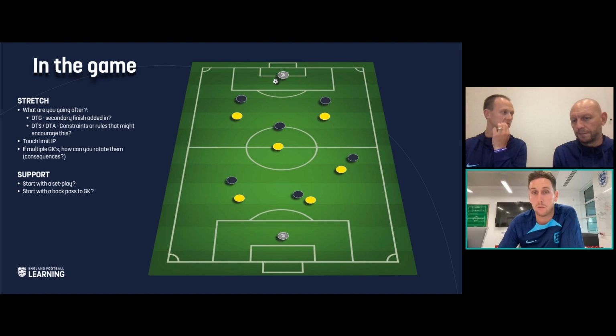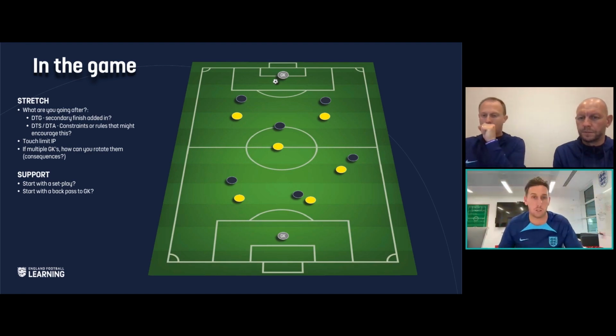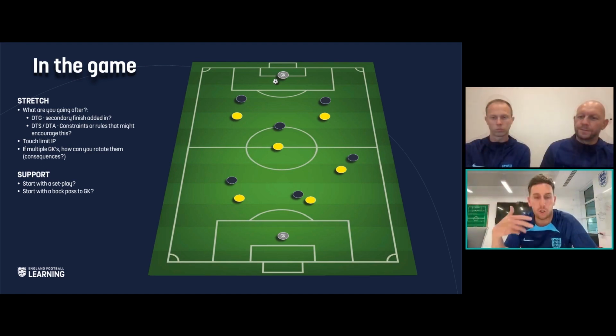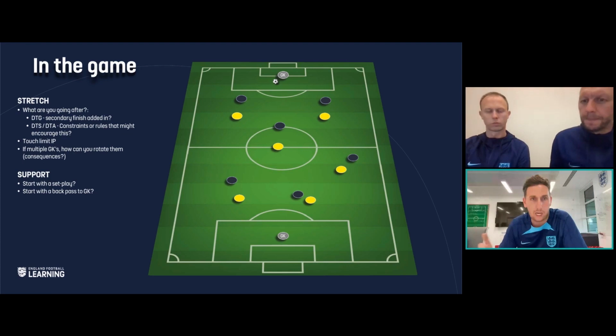It could be a real competitive psychosocial one, where you can't let in as many goals as that goalkeeper up there, and then you might get some more competitive and be able to zoom in on some mentality stuff, for example. Hopefully, it's got you thinking about different ways you can cleverly plan different types of practices. And again, you hear it a lot: the collaborative approach to this is massive, I think.